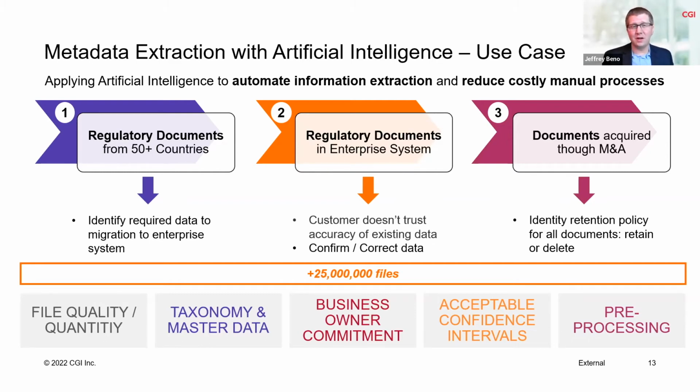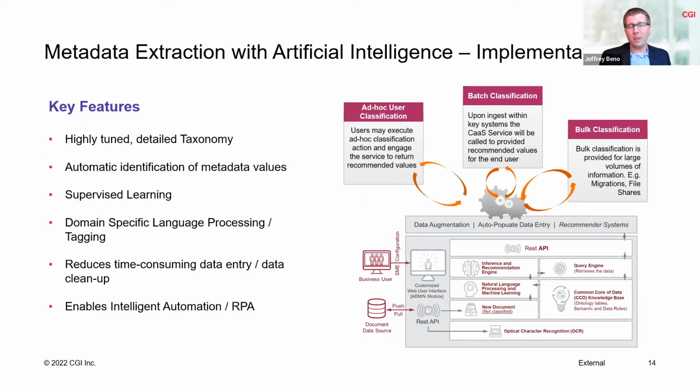So I just wanted to touch on a little bit here. These are some of the different real world scenarios that we've seen with some of our clients. And what we did, as an add-on to CGI's intelligent migration platform, we have classification as a service. And this is really leveraging different technologies that are out there, from OCRing, natural language processing, and machine learning.